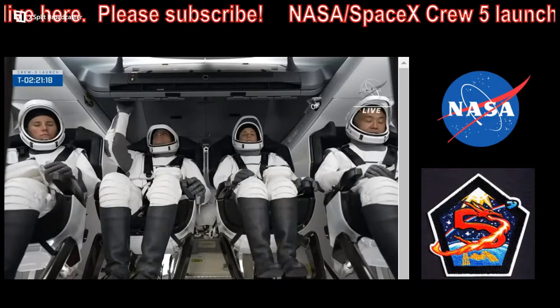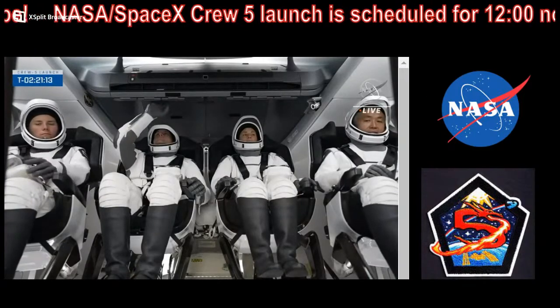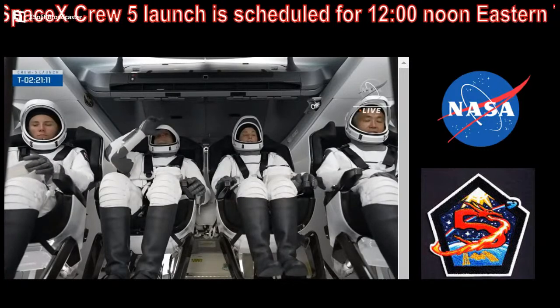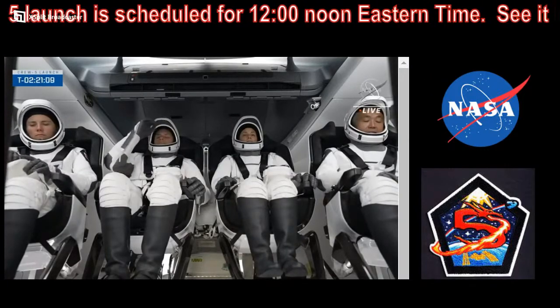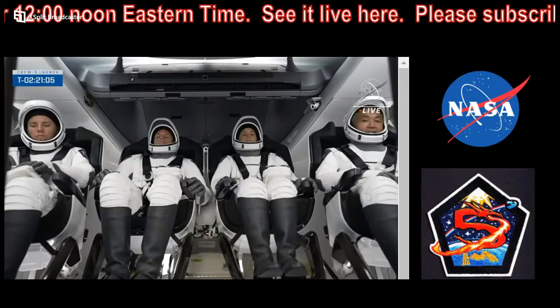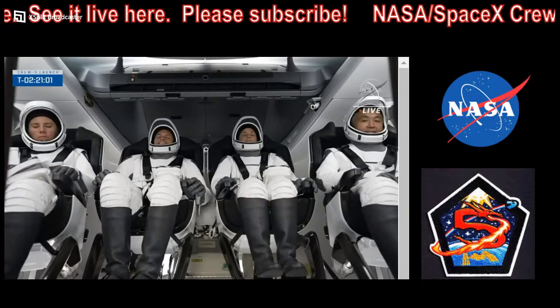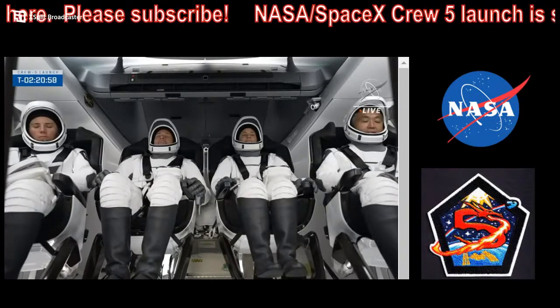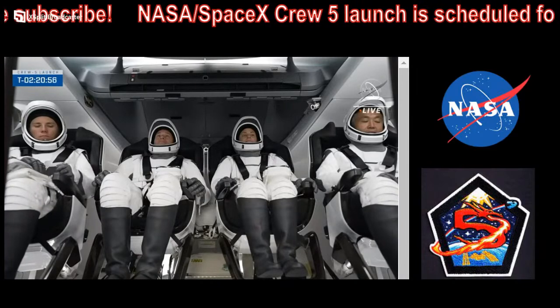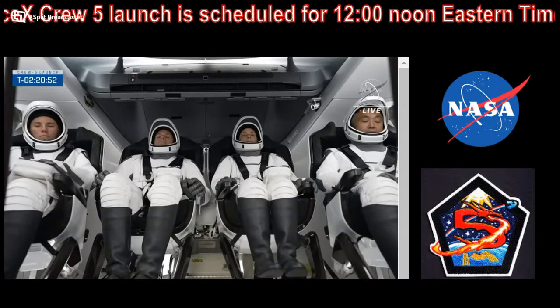Dragon, LD on Dragon to ground, comm check. LD Dragon, loud and clear. And LD, loud and clear. Let's go have some fun. Dragon, SpaceX. Launch configuration comm checks are complete. Report when ready for seat rotation per section 2 of 4.100.